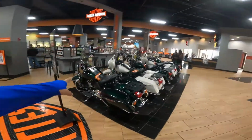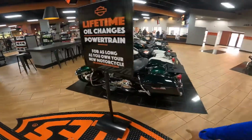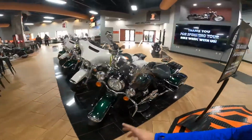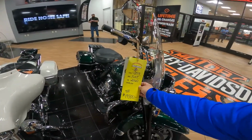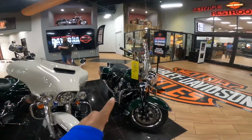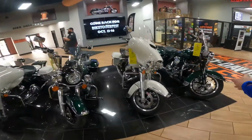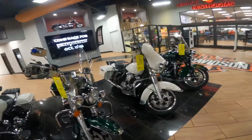So again, these are going to be the 114s that we saw sitting outside. They're going to have them inside as well. As you see, they have an incredible amount of motorcycles here. This one is going to be a 2020, wow, brand new bike. This is going to be 19,881.